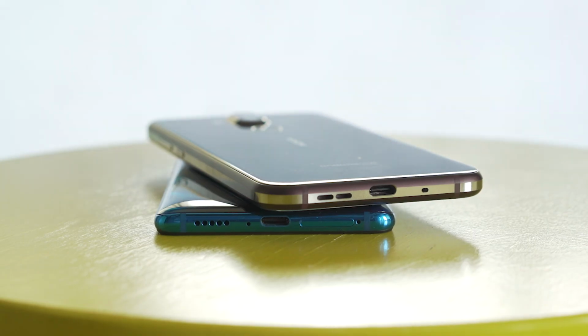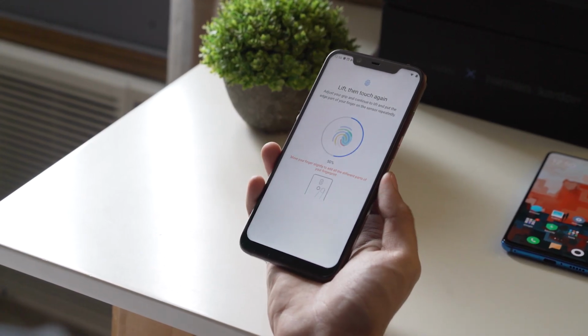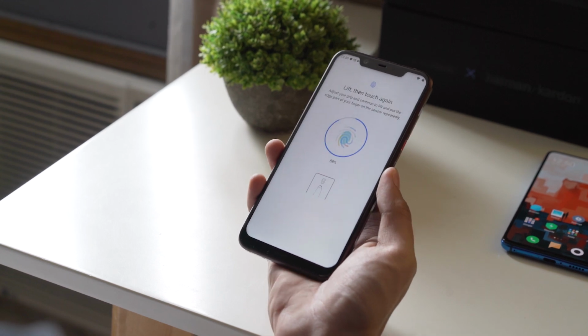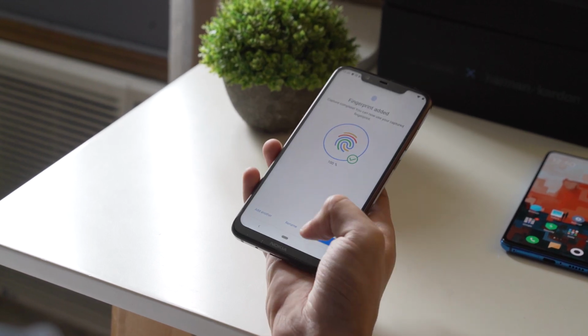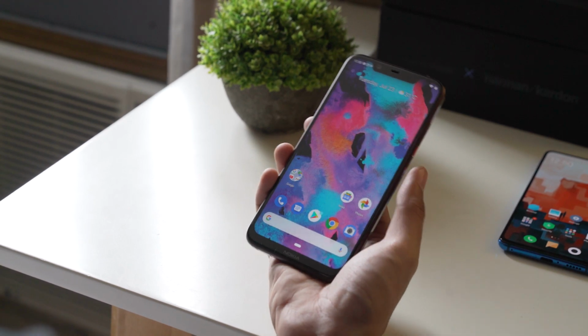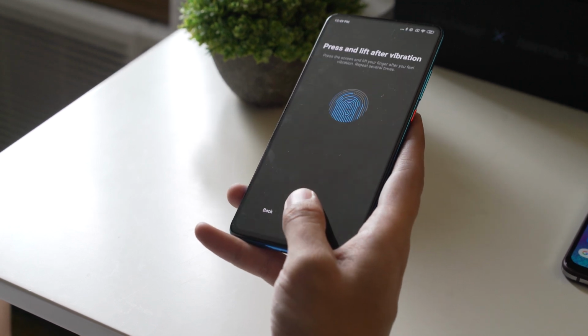Charging for the 8.1 takes about 2 hours. On the other hand, the Mi 90 has a faster charging time, taking less than 2 hours. When it comes to biometrics and security, I'm quite disappointed with the 8.1 because it doesn't support facial recognition, though its fingerprint sensor at the back is fast and reliable nonetheless. The Mi 90 supports facial recognition and the in-display fingerprint scanner is fast, which is a plus for me.